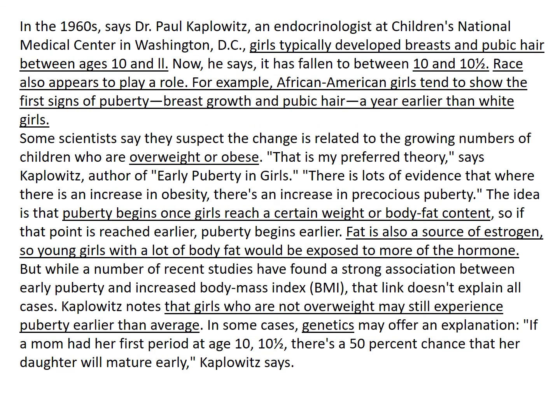So here, girls typically develop breast and pubic hair between 10 and 11. African American girls tend to do it a year earlier. But is it because they're African American, or is it because of overweight and obesity? So we know fat is related to this, and fat is also a source of estrogen, and so all of these things might happen. Now, there are people that think the longer you're exposed to estrogen, that increases your risk of breast cancer, so it may matter in some ways.